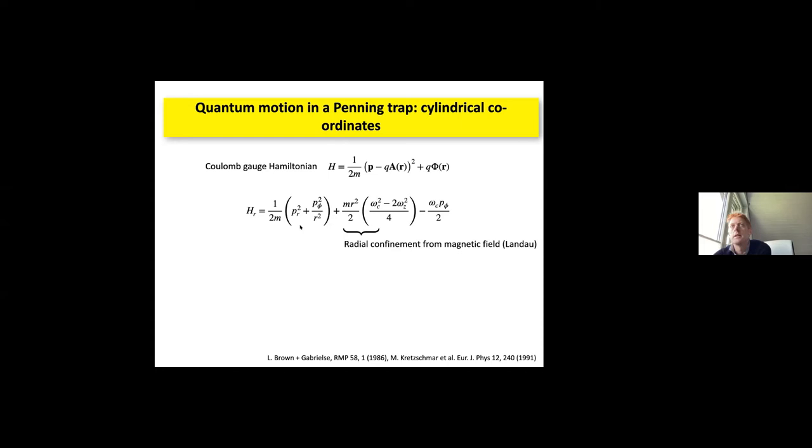So in that sense, what you have here in the radial coordinate, these are the radial terms, is a confining harmonic oscillator as long as omega C squared minus two omega Z squared is positive. But on top of that, you have a term which is proportional to this canonical angular momentum, right? And this is the additional magnetic field term. And if the angular momentum gets large, you can see that these terms are always positive.